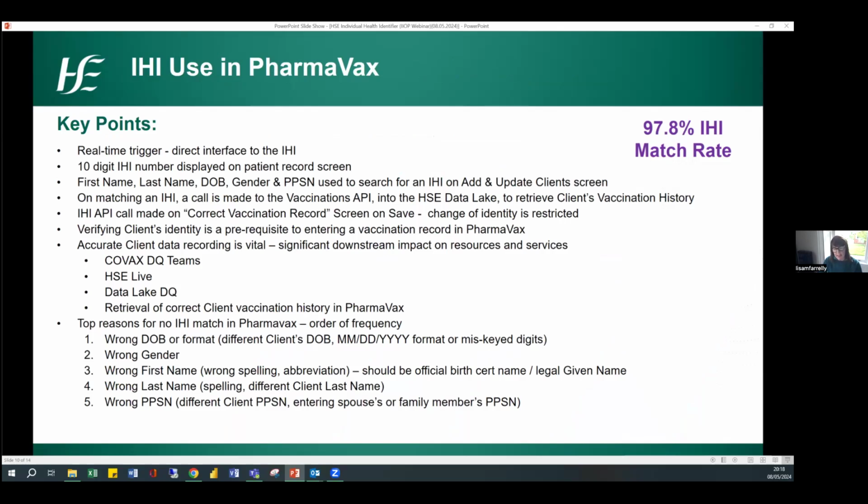So when Lisa Farrelly attends the pharmacy for a vaccination and her record is opened or her record is updated, it's calling the IHI index in the back end to confirm that if a new mobile phone or a new email address or a new first line address has been entered for me, that IHI remains the same and that it's accurate. So as I said earlier, it's the 10-digit IHI number that's being displayed on the patient screen. First name, last name, DOB, gender and PPSN are the main data items that are being used on PharmaVax to search for the IHI and that are used in the add and update screen.